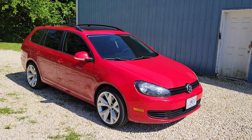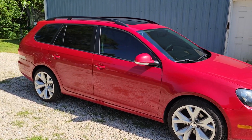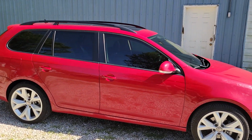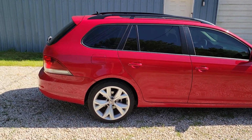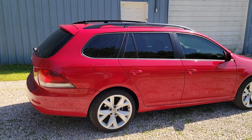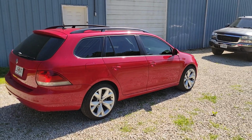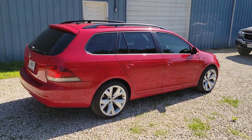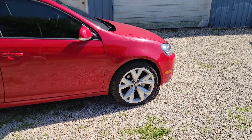Got the windows tinted. The windshield is 50%. The front roll-up windows are 35 and then 20 around the back. I went with a ceramic tint to see how it did with the heat. Tint looks pretty good. It almost made the car look longer after getting the windows tinted. Yeah, so far I'm loving this thing.